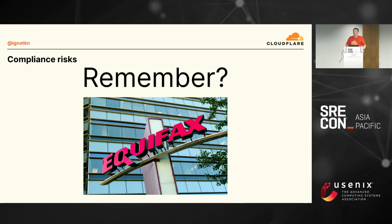Who here knows what happened to Equifax? Okay, for the rest of you who didn't raise your hand, it's not about kernel upgrades, but Equifax was hacked and data was stolen, and they had a really long legal process. They had to pay a lot of money to affected customers, and they lost credibility just because they didn't patch a vulnerable Apache instance in production for a long time.